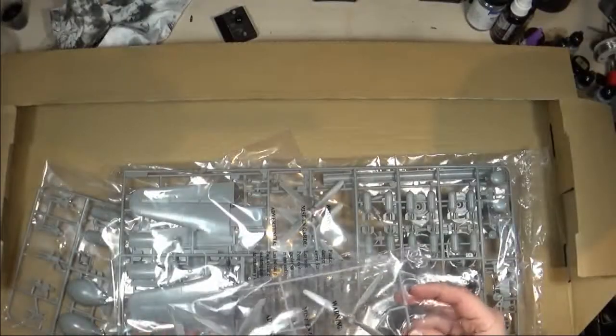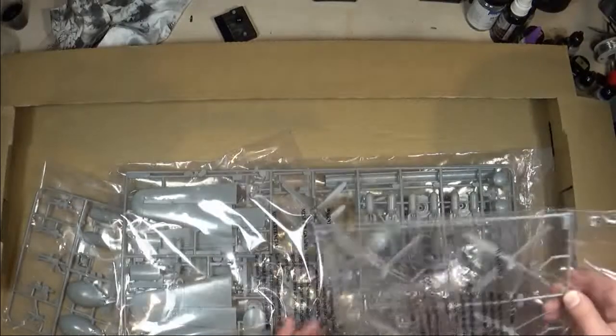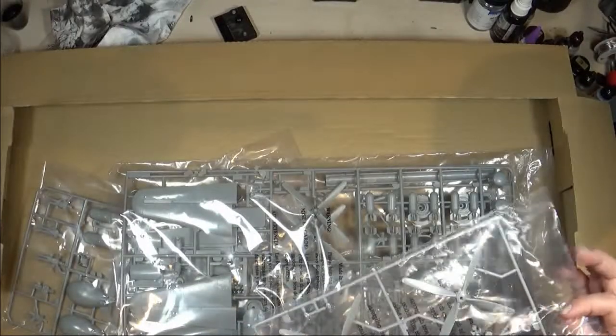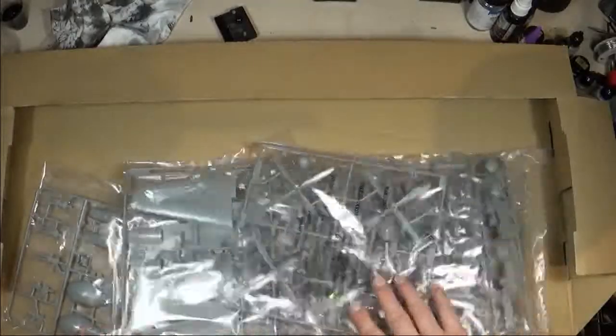And then there's another set of props, which I didn't realize came as an option, but there's cuffed props and uncuffed props. So I'll have to do the research and figure out when these uncuffed props got added to the kit. But that's a nice touch.